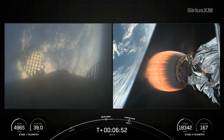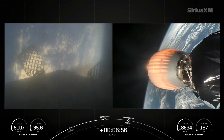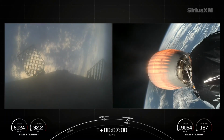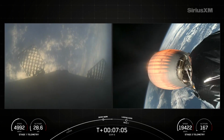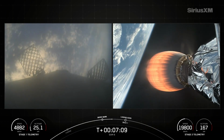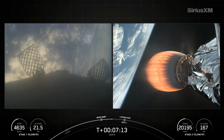And now, as I mentioned earlier, we performed this entry burn to slow the vehicle down and reduce the re-entry stresses. And this in turn increases our reusability of the vehicle. And of course, reusability is the key to lowering the cost of spaceflight, and that enables more investment into critical scientific research. The Falcon 9 first stage supporting today's mission has just performed that entry burn for the 19th time.